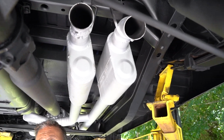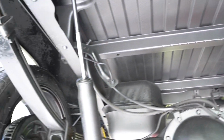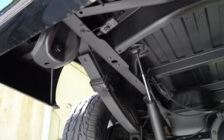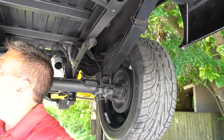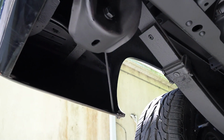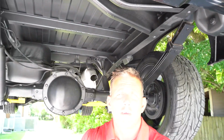Rear leaf springs look to be good. Bottom of the bed. Check it out, nice and solid underneath there. The rear frame rails look to be in good shape. Inside of the rear quarters there, those are in good condition as well. Great looking truck underneath.